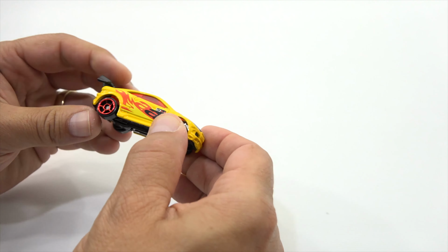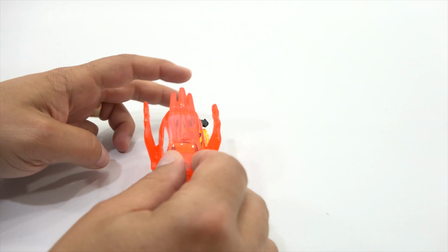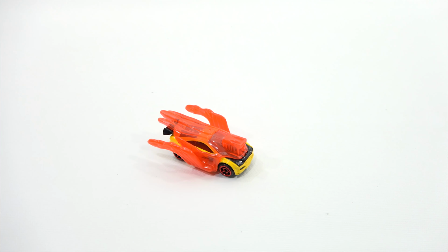Okay, so nothing opens. And then this very strange top section. All right, that is the whole set.